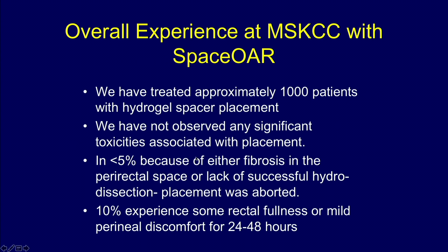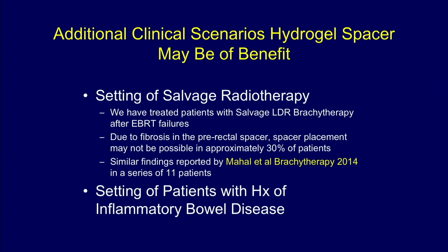In less than 5% of patients, because of either fibrosis in the perirectal space, there's a lack of successful hydrodissection, and these are cases where we would abort and not place it if we're running into resistance when doing the hydrodissection. And 10% of patients immediately experience some rectal fullness or mild perineal discomfort for about 24 to 48 hours, generally ameliorated with anti-inflammatories.